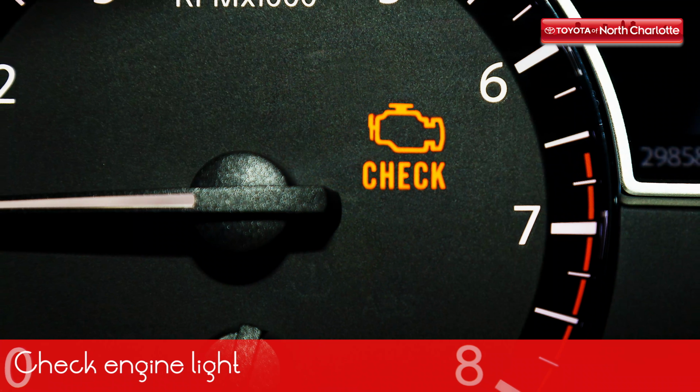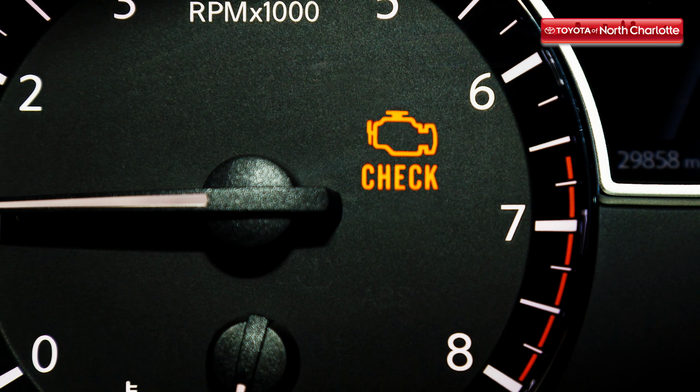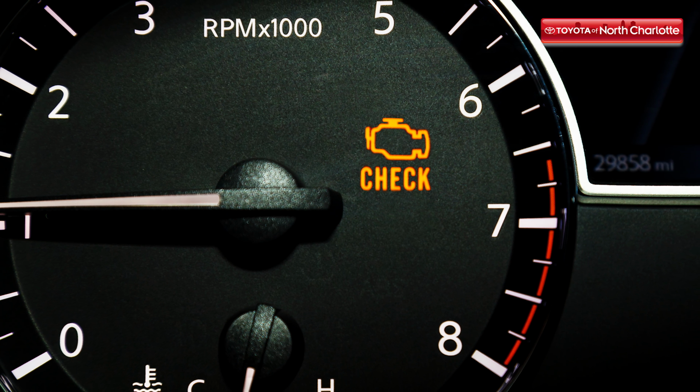Finally, the final sign would be a check engine light, of course. It could be flashing for a severe misfire. Another sign could be when the check engine light will just pop on for a second and then turn off, and then pop on again for another few seconds and turn off again.